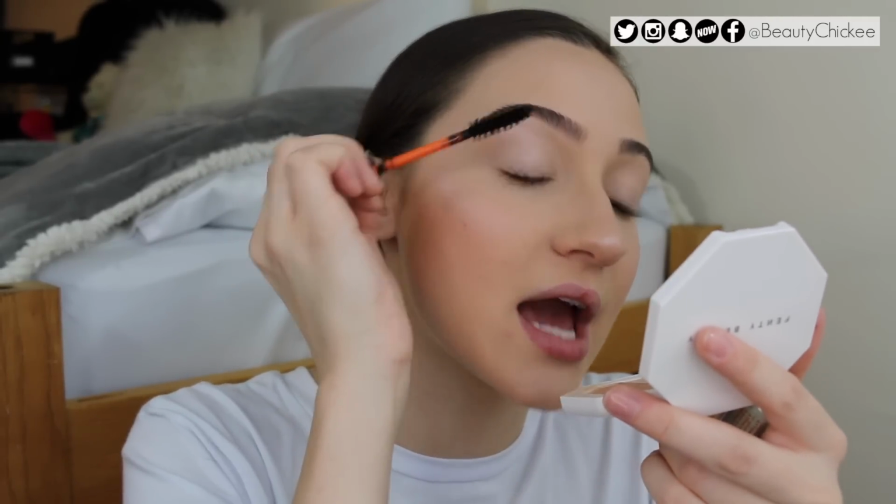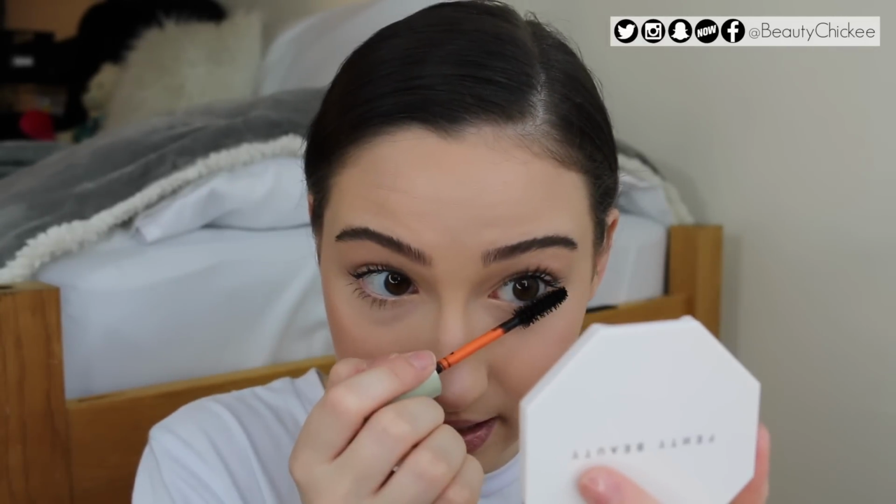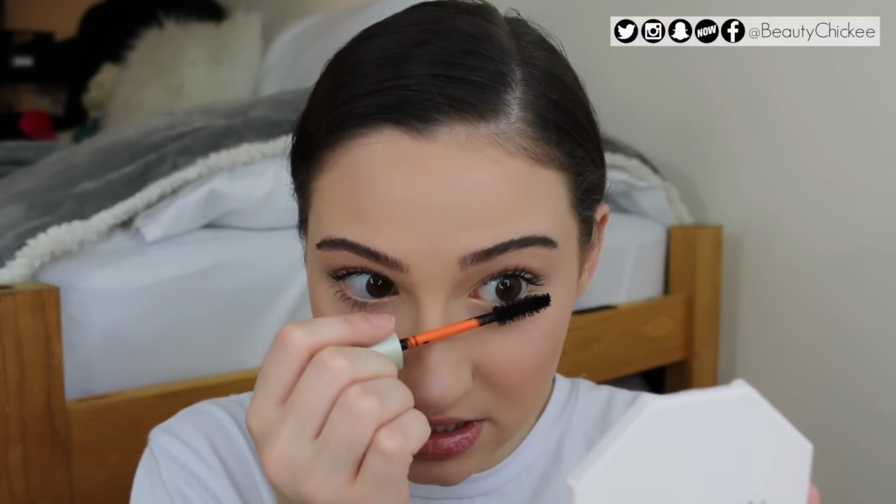My biggest struggle when I do my mascara is to not get any mascara on my eyelids, so I'm trying so hard right now. Alright, so after I apply that to my lashes, this is also what I use as my bottom mascara, so I'm just applying that to my lower lashes. Once I'm done with that, I actually missed putting it back into the little jar, so I got some foundation on my hand. Not foundation, mascara. I got mascara on my hand.